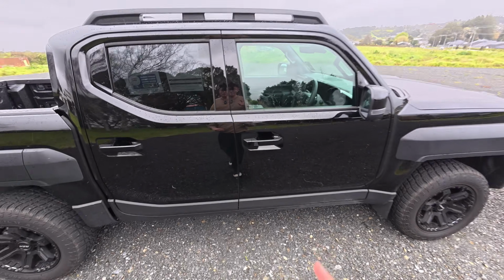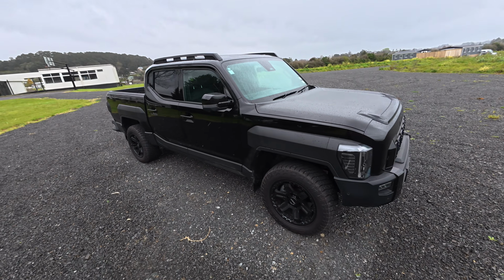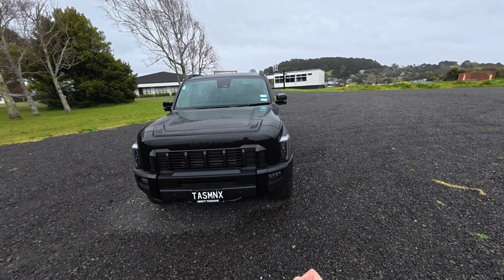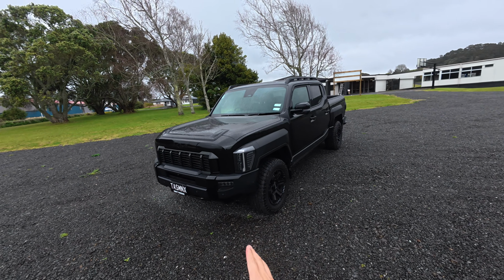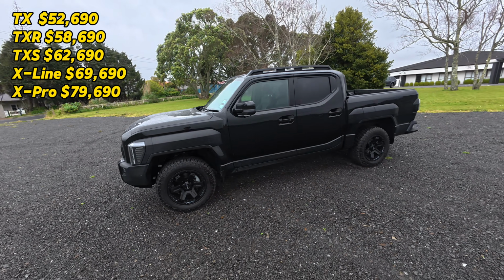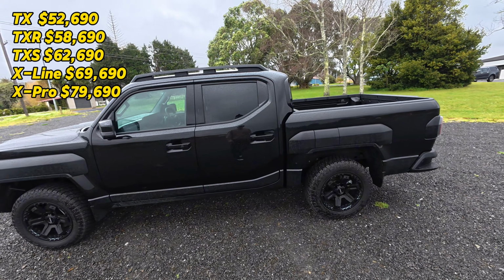Alright. What is the Kia Tasman? This is the first Kia commercial vehicle in the New Zealand market over the past 20 to 30 years. This is a very controversial vehicle as well. The starting price for the Kia Tasman is from $52,690 for the New Zealand market for the four-wheel drive double cab unit at the moment.